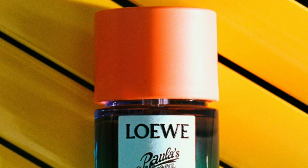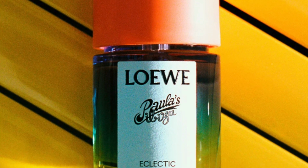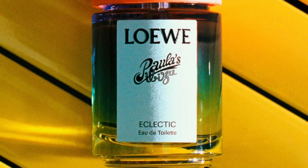But it features ylang ylang, jasmine, sandalwood, orange blossom, a lot of other things, mandarin orange. It's citrusy, lightly smoky, there's coconut, and there's definitely flowers. Beautiful fragrance, Paula's Ibiza Eclectic. Check that out if you don't know it.